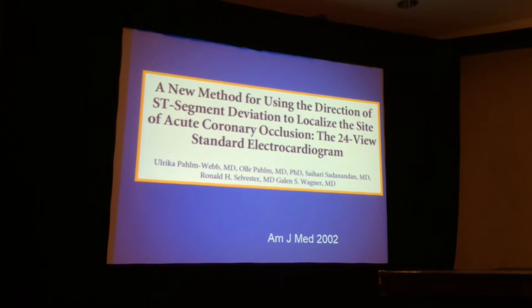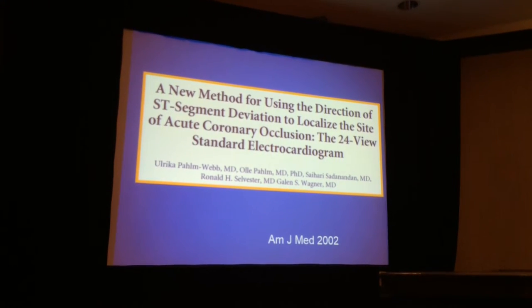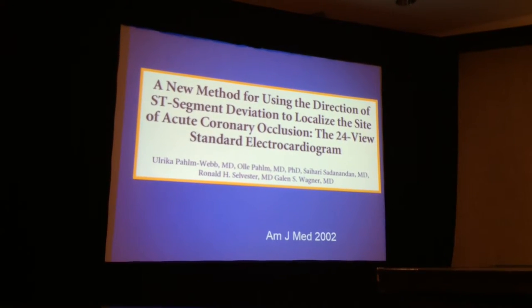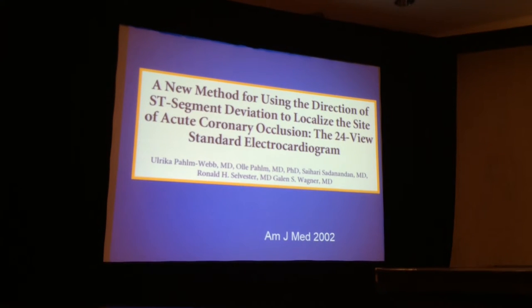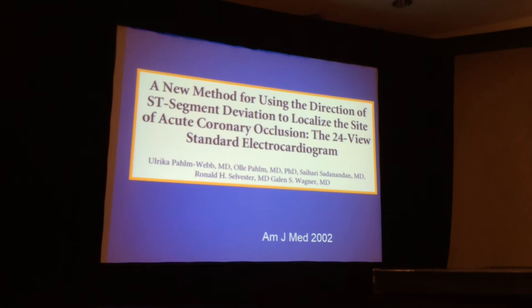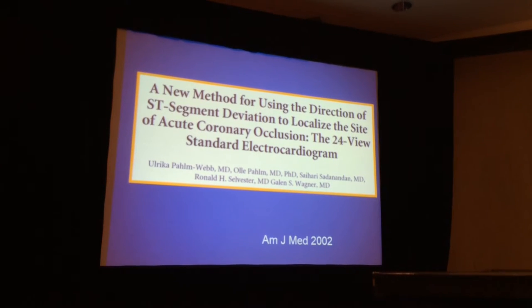And so again, Olle Pahlm was the first author of this particular paper, along with Ulla and Ryan, other people, Ron Sylvester, and myself, with a new method for using the direction of ST segment deviation to localize the site of coronary occlusion. So this was a clear, potentially useful role of the electrocardiogram: to be able to localize the site of acute occlusion.